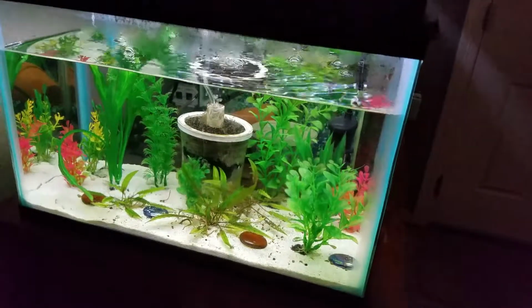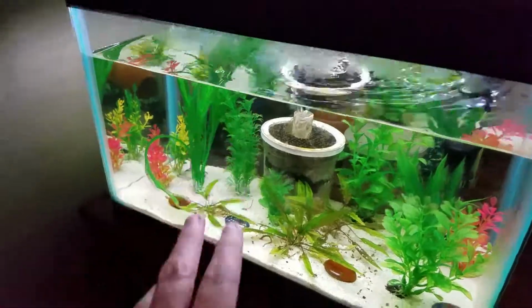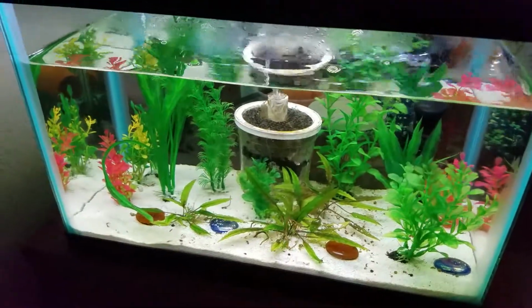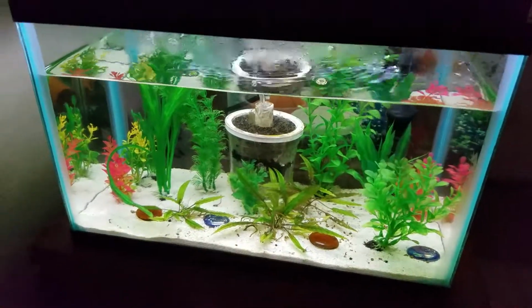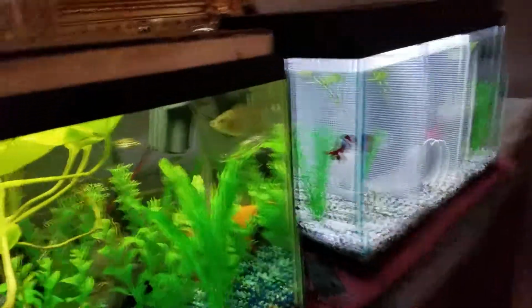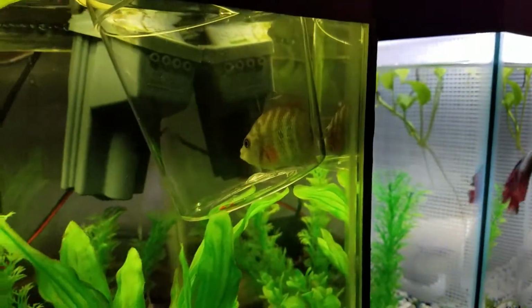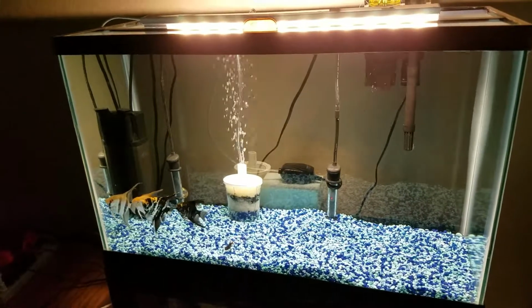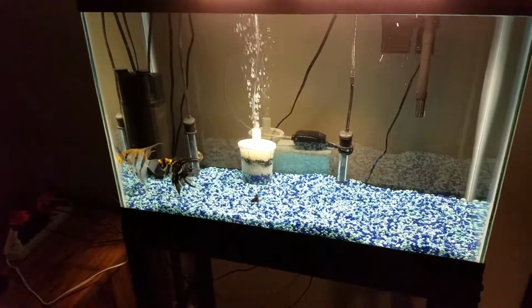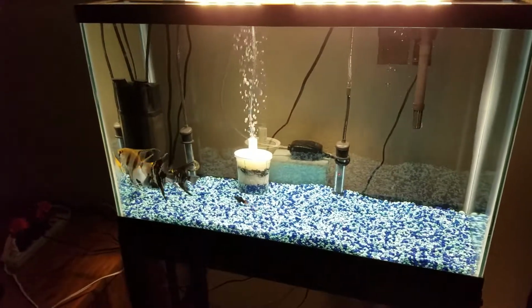Tomorrow I'm going to drain the tank. Well, not drain the tank completely, but I'm going to do a gravel vac because there's crap all over it in this tank. Do a general wipe down on the glass, and then put this guy in there. But that's it for today. I mean, long day for me. Now to edit this video and upload it when I wake up tomorrow.